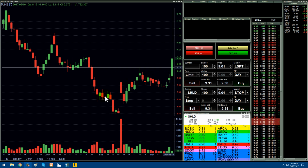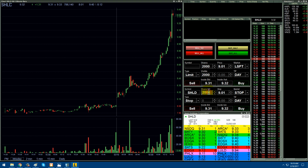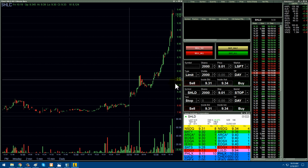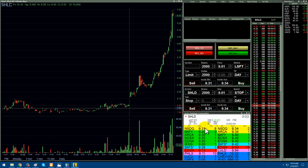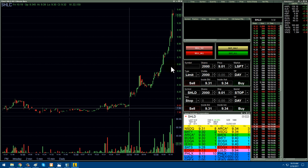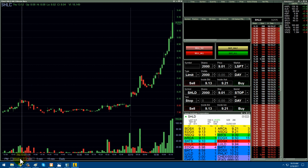Where are we going? 940. We're 9 cents away, so let's get ready for this one, I think. Going a little bit heavy because it's cheap. I don't think the spreads are something to worry about, though. 15s look good. 5s, 2s.